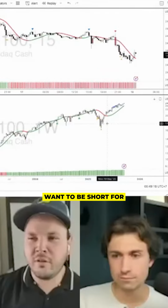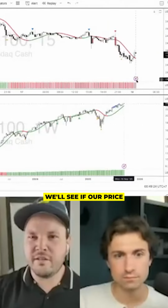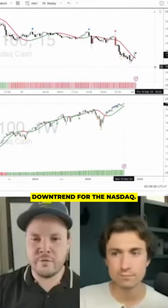I wouldn't want to be short for, let's say, a long time. I would prefer to maybe hold this trade for maybe a couple of hours. We'll see how price reacts more, but I'm going to go and put a short on now and try to ride the downtrend for the Nasdaq.